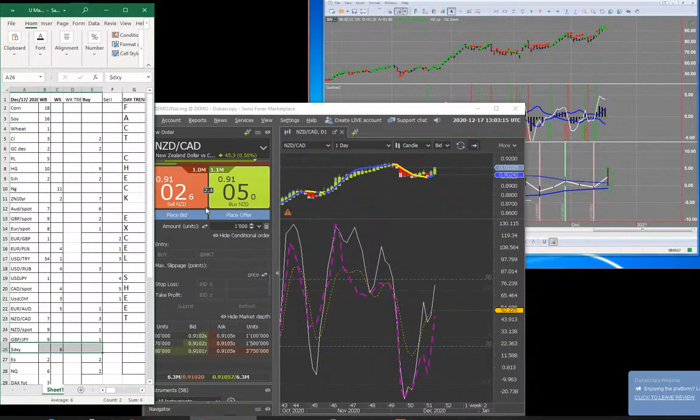So TAN is a solar collector company. They manufacture products? TAN. Let me just do that again. TAN, because it sure does look like a crypto, doesn't it? TAN ETF. Let's do that. ETF.